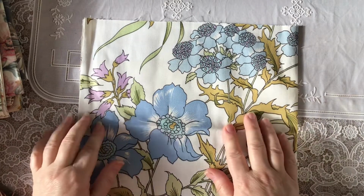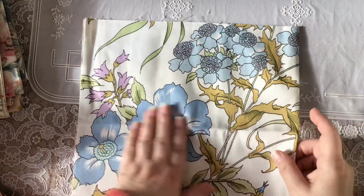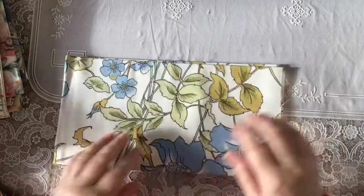This one, I love this one because it's got the purple in. Everybody's going mad on purple and mauve, aren't they, at the moment? And that lovely blue, absolutely beautiful, isn't it? Gorgeous. I really love it. I thought it'd be lovely for a summer journal.